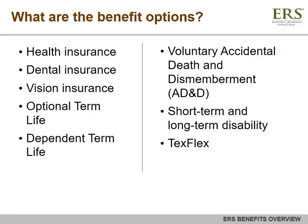As a state of Texas agency or higher education institution employee, you participate in the Texas Employees Group Benefits Program, or GBP. When you're hired as a full-time employee, you're automatically enrolled in Health Select of Texas, a comprehensive medical insurance plan administered by Blue Cross and Blue Shield of Texas, which includes prescription drug coverage and $5,000 basic term life insurance. You and your eligible dependents have other benefit options, including dental and vision insurance, optional and dependent term life insurance, voluntary accidental death and dismemberment, or AD&D, short-term and long-term disability insurance, and TexFlex flexible spending accounts. We'll discuss each of these benefits in more detail in the next few slides. You can find the complete list on page 4 of the NEBG.